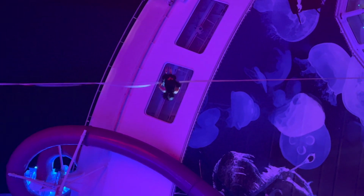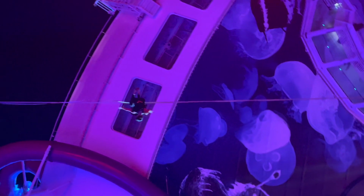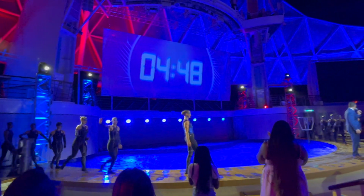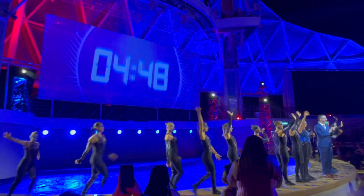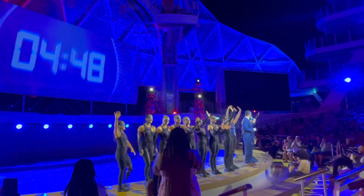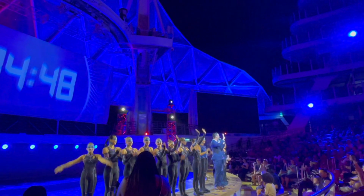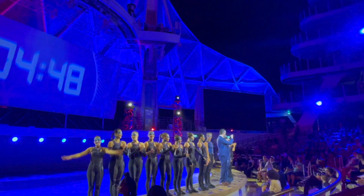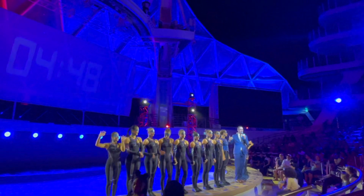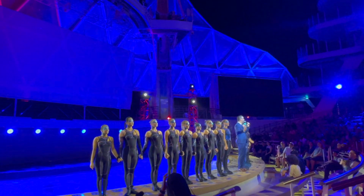Then we went and we tried to watch Intense. Unfortunately, it wasn't possible today because of the weather. It was just too dangerous for them to go ahead with it. I don't know if you noticed the pool in the background on the clip of the show, but the water was sloshing around all over. It was just not possible for them to do it. But don't worry, we will be back in a future episode for sure. And I can't wait to show you that show, because if it's anything like it was on the other ship I was on, you're in for a treat. It's going to be fantastic.